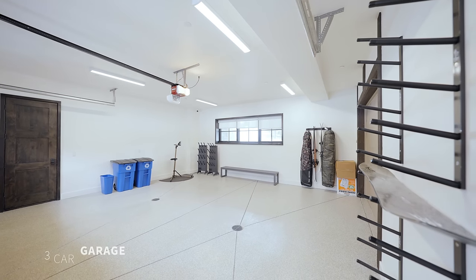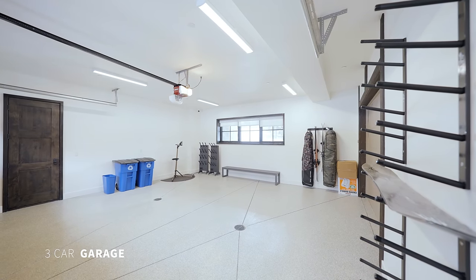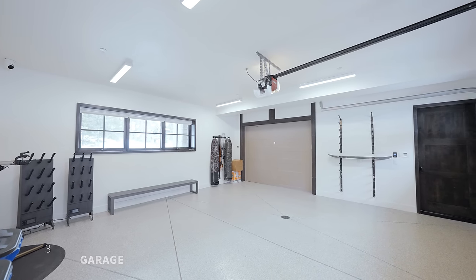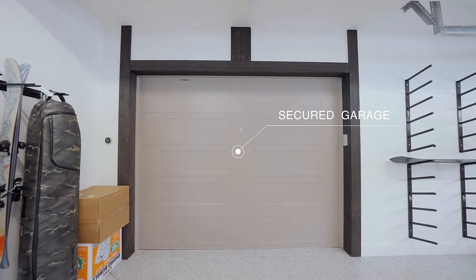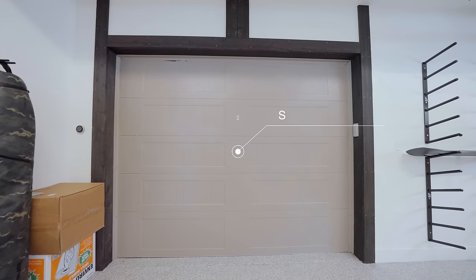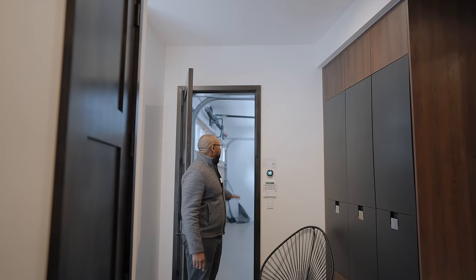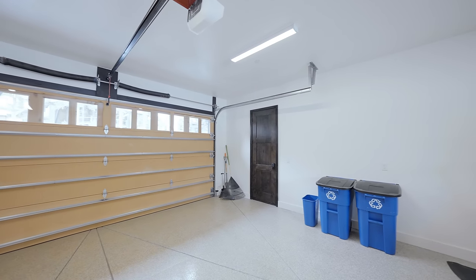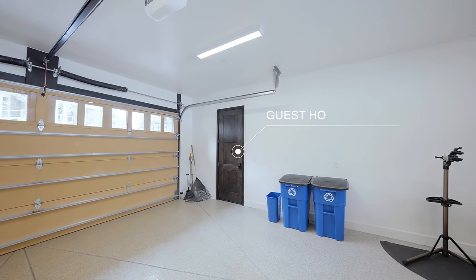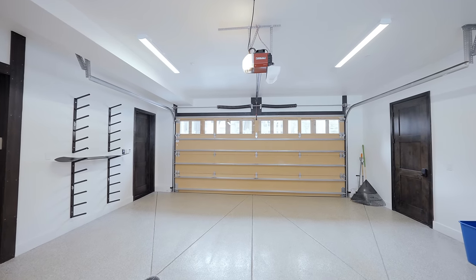We actually have a two-car garage in here, and then around the corner is a single bay, and that's called a secured garage bay for all of your expensive luxury cars or vehicles or anything you want to keep in a secure bay. So you have three spaces here, and then across the other bay, we have the single bay for the guest suite upstairs, as I mentioned earlier.